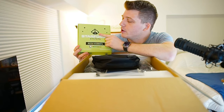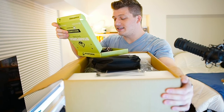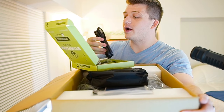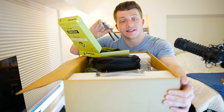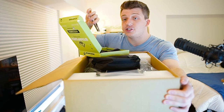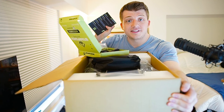Speaking of the Starforge logo, Drake was trending yesterday. Anyway, inside this box, it says accessories, and we have what I assume is the power cable, poggers. And here we have some antennas. This is so that way your FBI agent can connect to your computer via 5G, and they can keep track of all the hentai you're looking at. And then we have step-by-step instructions.